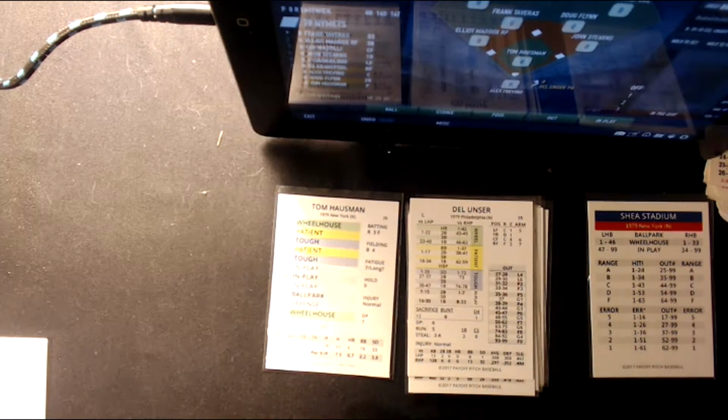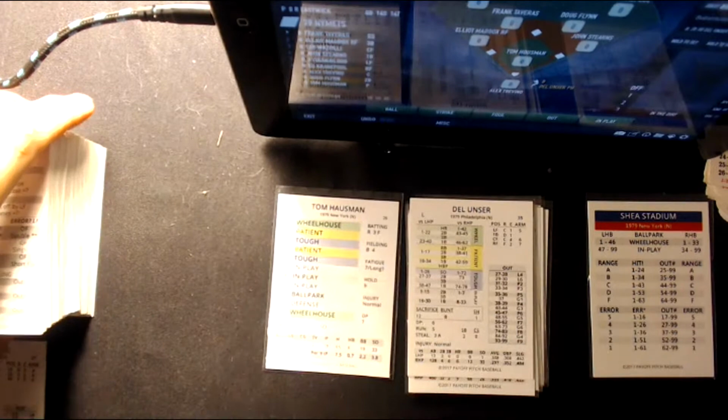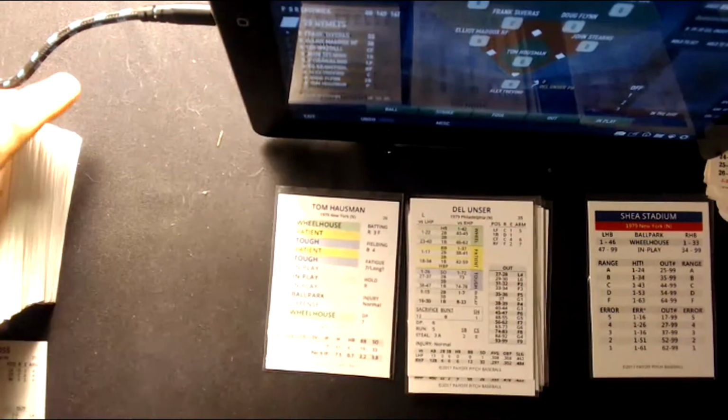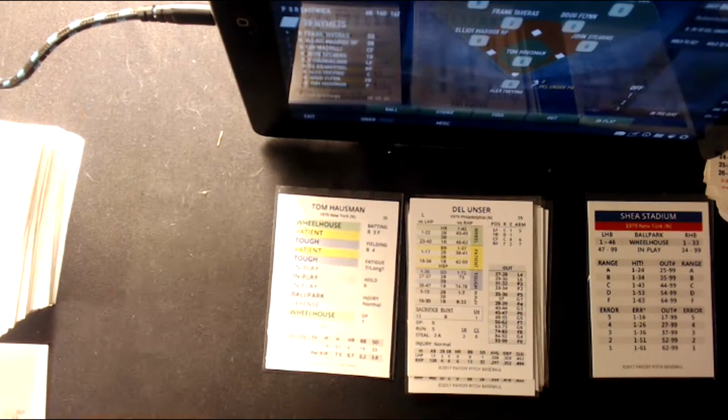So, all right, let's get back to business here. It's 2-2, Phillies at New York Mets, 1979. I'm in September of my replay. Stats are pretty close, and I'll talk about those stats somewhere down the line a little bit more. But they're pretty much within range.